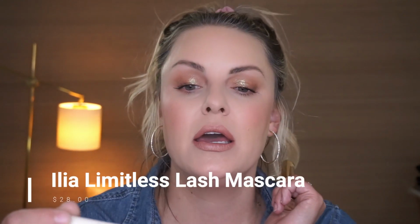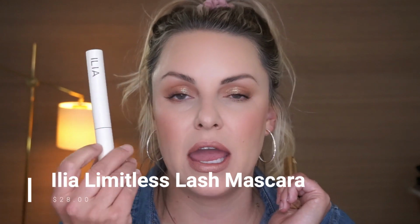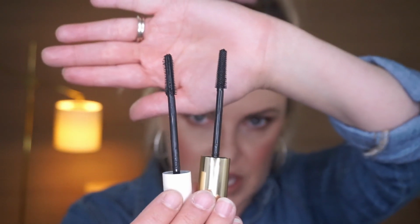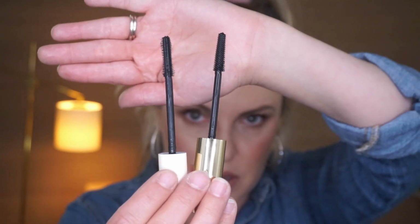But I've kind of been doing a battle with the brand new Ilia Limitless Lash Mascara, and this is a non-toxic, more of a clean mascara. They're both cruelty-free, of course. I just noticed I don't have any mascara on the bottom lash. So I have on my left eye the Hourglass, and I have on my right eye the Ilia. Here are the brushes, so you guys can see a comparison. Do you see how similar they are? Isn't that crazy? They both are lengthening kind of mascaras, I feel.